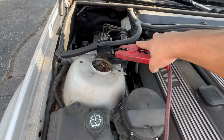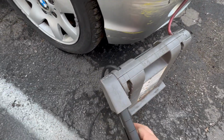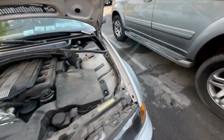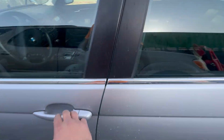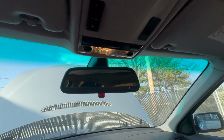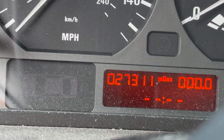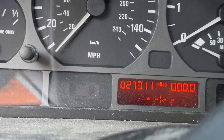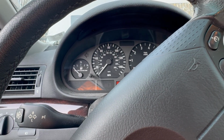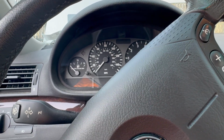Alrighty. And the negative. Oh, it sparked. Oh man, am I nervous? I'm nervous. We have dome lights. Dome lights. All right, I'm going to press the button. Do you see it? This car has 27,000 miles on it. Oh my God. What a shame.